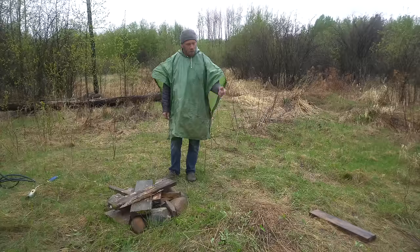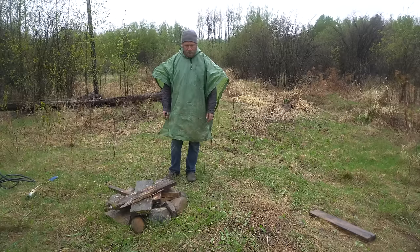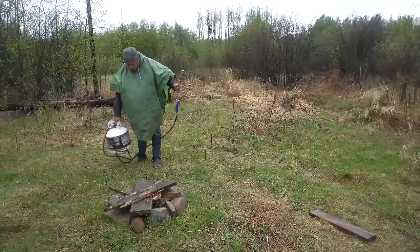I grabbed a bunch of old construction waste. I gotta be careful because there's some nails sticking out of it. And it's soaking wet, so that doesn't burn good at the best of times. I'm gonna break out Blue Betty here. And when she starts barking, these boards are gonna sing.